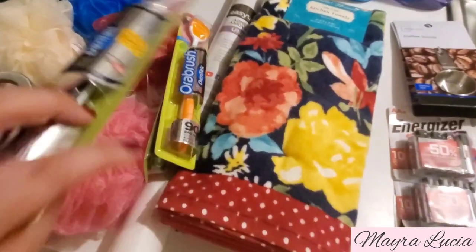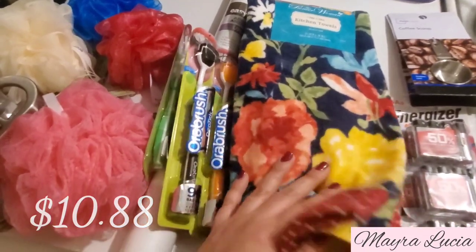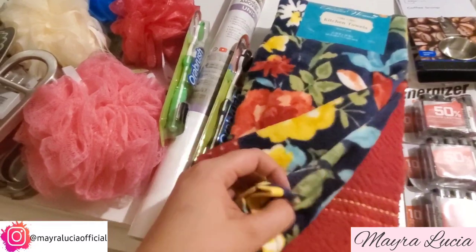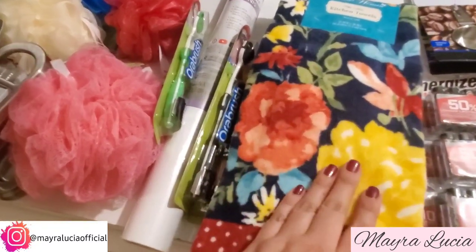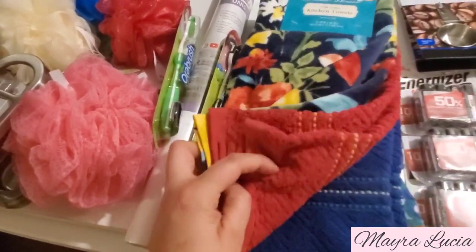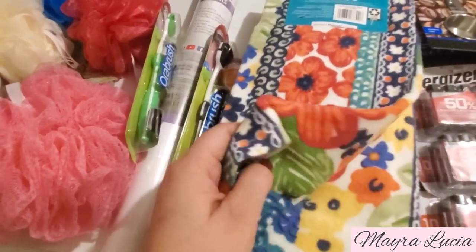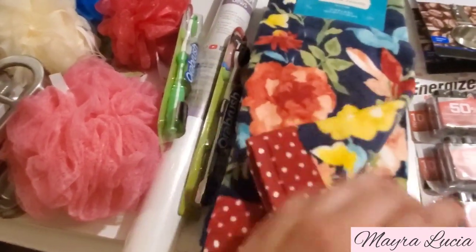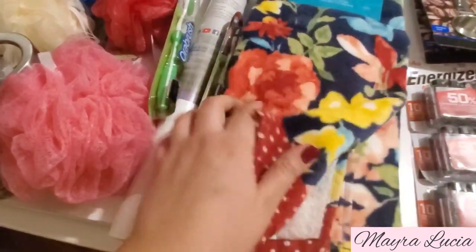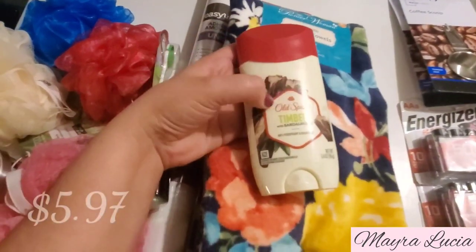And then I just got some kitchen towels from Pioneer Woman. I thought the colors were very pretty. These are more winter colors, but I could still use them for spring because it has the flower pattern on them. And then this one's just red, a blue one, and another flower pattern. So I'm probably going to use this one and this one for spring, and then I'll save these for another time.